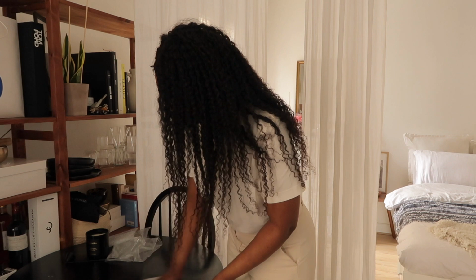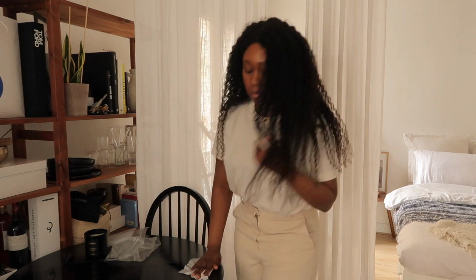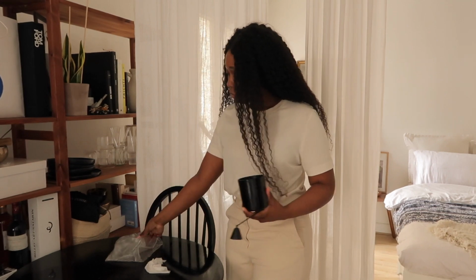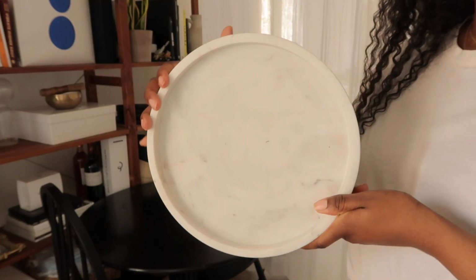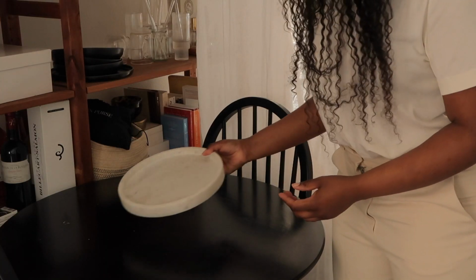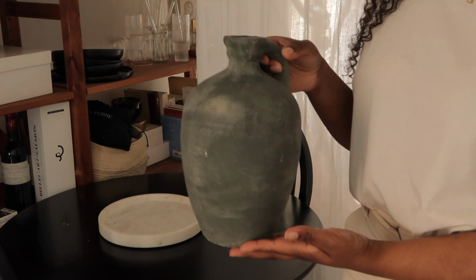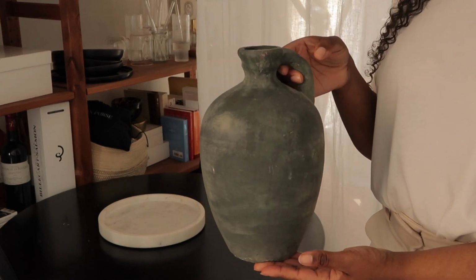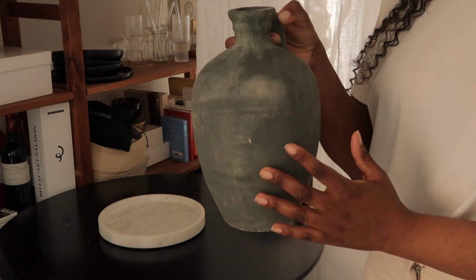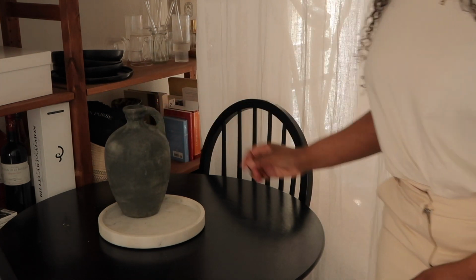One tip that I can share is that a space that is clean will always look elevated. It's also important to declutter. Here, to style my dining table, I am first using a marble tray. I love marble because it's a very noble material. Next, I am using my Zara Home vase, and I specifically picked it because it is made of stoneware. I really love the feel of this material.